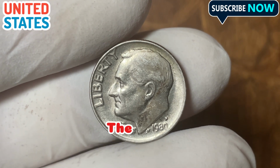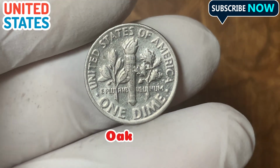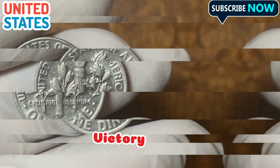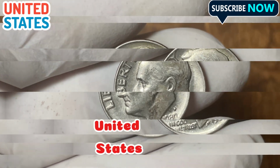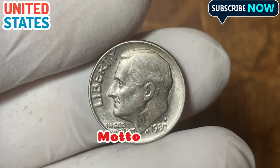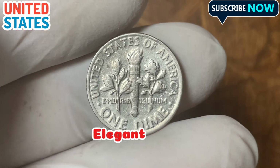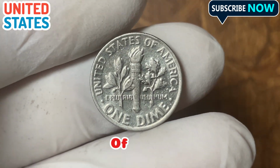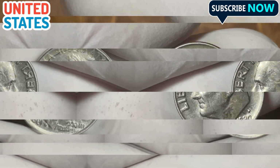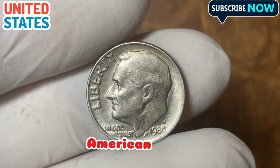The reverse features the traditional torch in the center, flanked by an olive branch on the left and an oak branch on the right, representing peace, strength, and victory. The inscriptions read, "United States of America," and "One dime," along with the motto, "E pluribus unum," meaning out of many one. This elegant yet powerful design was the work of John R. Sinnock, the chief engraver of the United States Mint. It has become one of the most enduring and symbolic coin designs in American history.